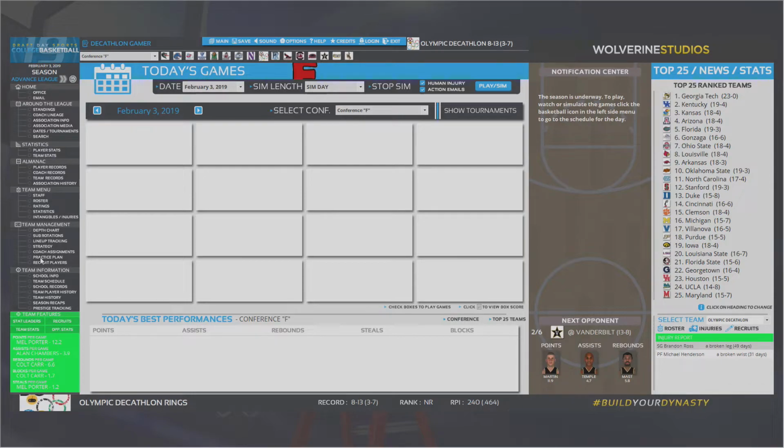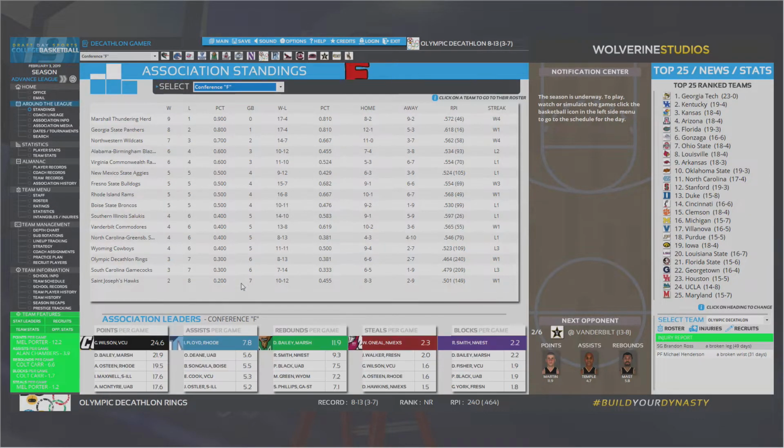Okay, this is that point where we'll check on things. Is there hope? 3-7. Okay, so we're above St. Joe's. We're now level with South Carolina. And we're one game away from possibly surviving this thing. That would depend on head-to-head records.